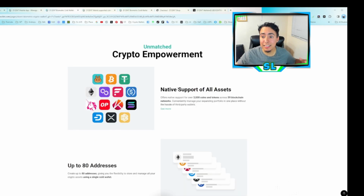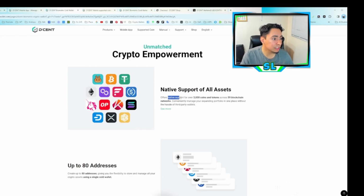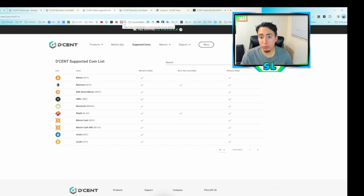Now moving on to the next topic, which is native support for all assets. And I gotta be honest, they do support a really wide variety of coins and blockchains on Decent. They offer native support for over 3,000 coins and tokens across 59 blockchain networks. And on their website, they actually have this Decent supported coin list, where you can search your coins and see if they actually support it. And they actually support a lot of coins that many big cold storage wallets don't support, like XDC and a couple other coins.